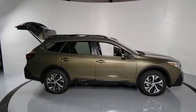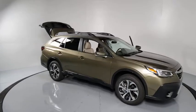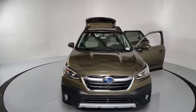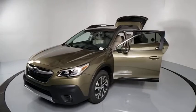Make a great choice today with the 2020 Subaru Outback. Take the go anywhere capability of all-wheel drive and plenty of room for cargo and companions, and you've got the Subaru Outback. Let the adventure begin. Here are some of this vehicle's great options.